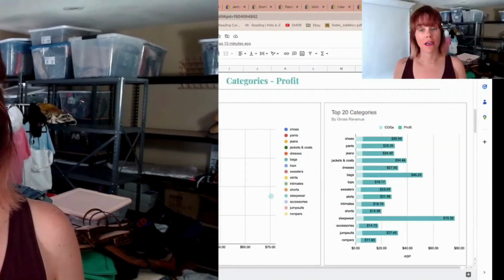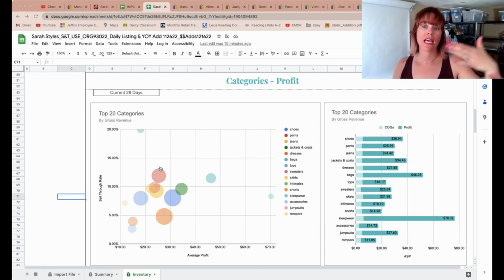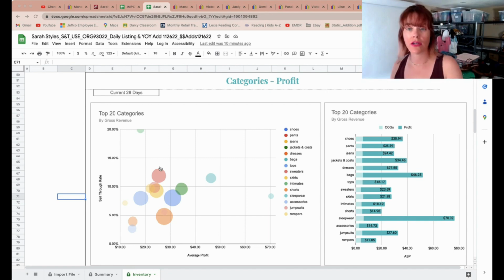That is why we look at sell-through rate and not at quantity sold, because it's a better indicator of how you are performing, whether it's overall at the 28-day level or at your categories, or you can look at brands or platforms, whatever metrics you're looking at. Sell-through rate is going to give you a better indicator of how you are performing.